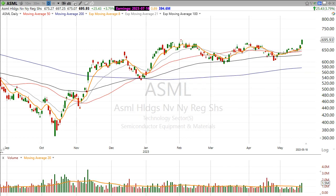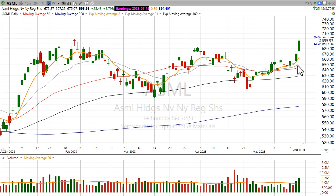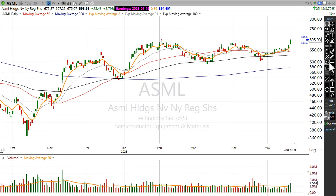Now, anyone who knows anything about semiconductors knows semiconductors don't get made without the company ASML. They have some of the most advanced machinery for creating and making semiconductors in the world. And this chart, while it is a bit extended from the 8-day and the 21-day EMA, is coming up to a clear breakout point from the high in February.